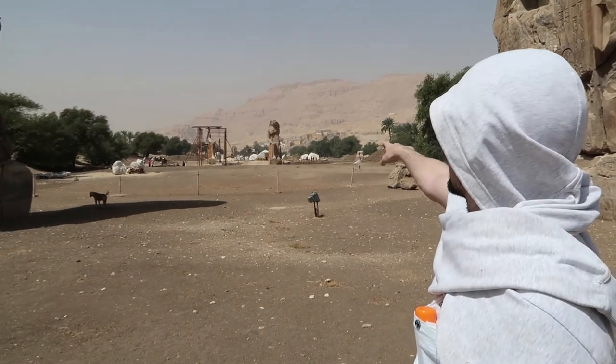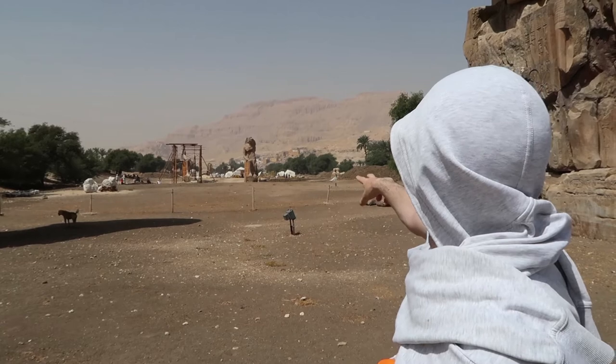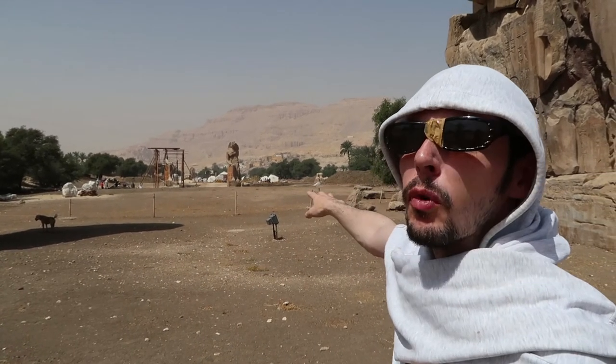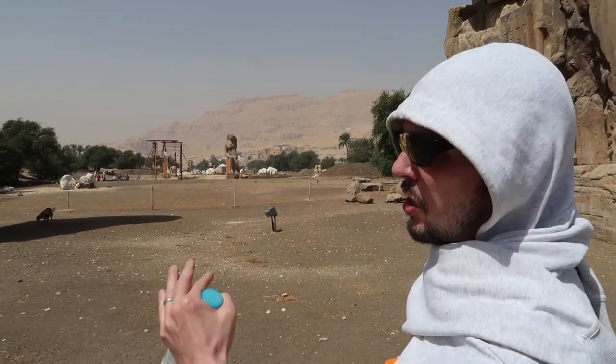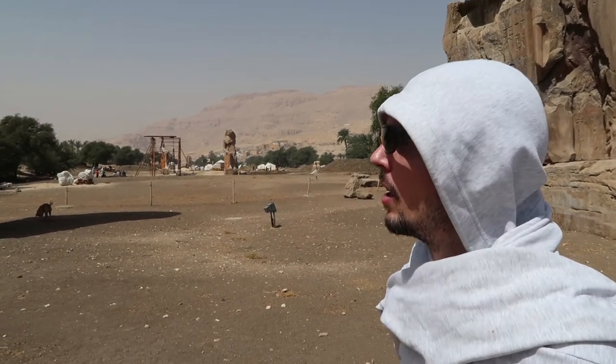First gate, and you can see the second gate going to the temple with those two statues there. That look smaller. I think they're smaller. And then you can see the third gate right in the distance. And this was like a huge road entranceway to some huge temple.